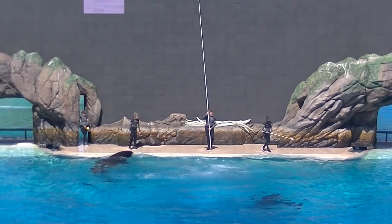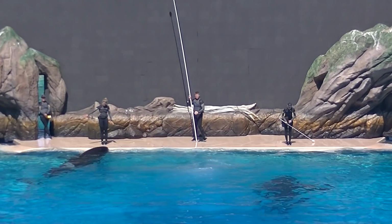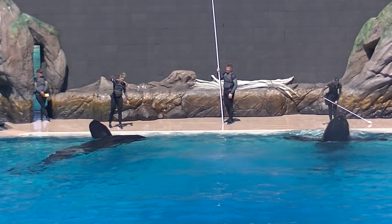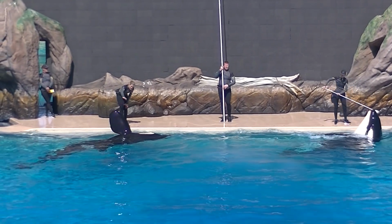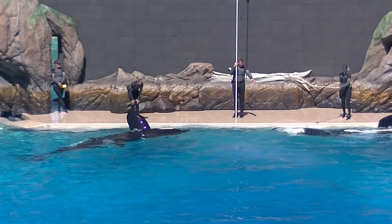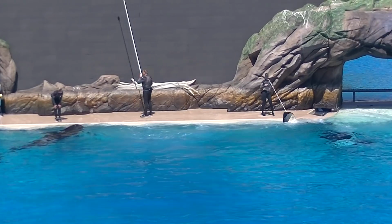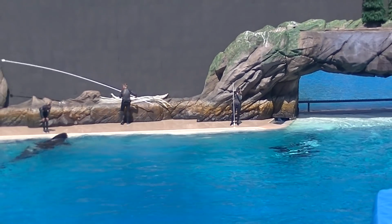So what we're really focusing on for this behavior is we want him to be sideways and actually use his tail flukes and kick when he's up and out of the air. Now, one way that we can do that is we obviously keep practicing it. We're going to do a little approximation there. All of our training is broken down into small steps, just like learning to read.